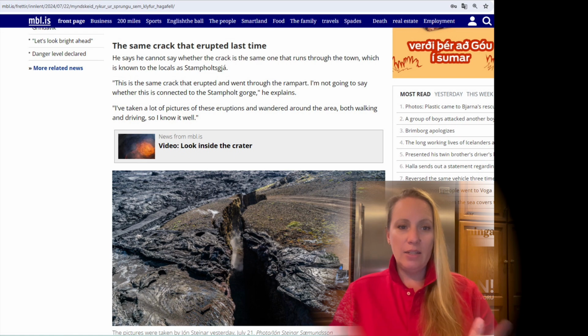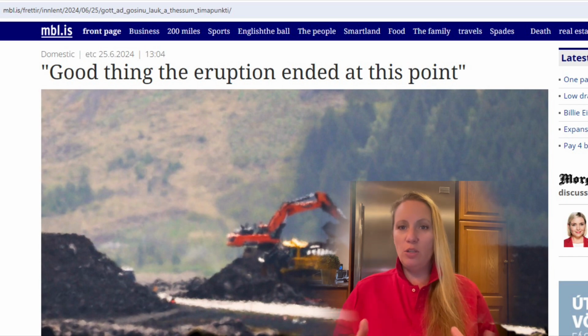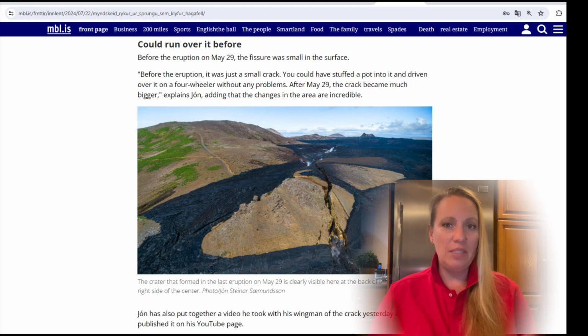So this crack, they don't know if this is the same crack that also runs through Grindavik, if they're connected, they're just not open everywhere. So they know this crack. The locals call it, I hope I pronounced this right, Stampholzgja. So there, if you look at the aerial pictures of Grindavik, there are old cracks that always have existed there. So what is happening there? Because if this thing continues to stretch into Grindavik and open there, will lava flow out of this? Will this be a location of the next eruption?